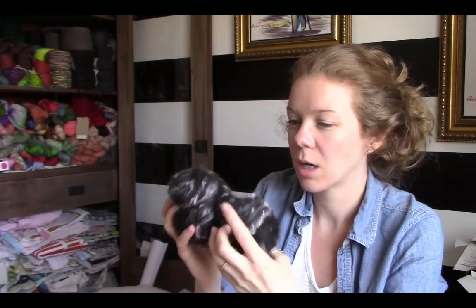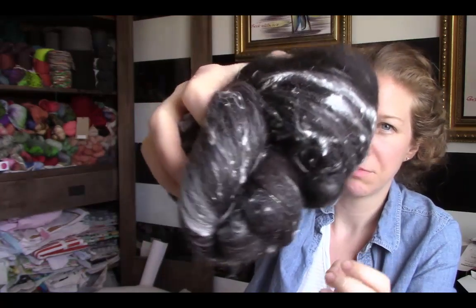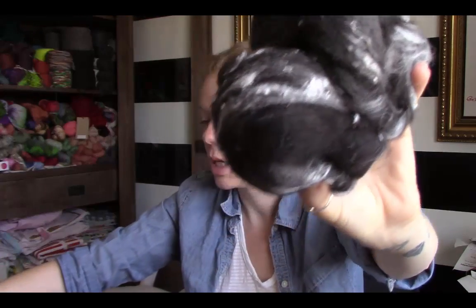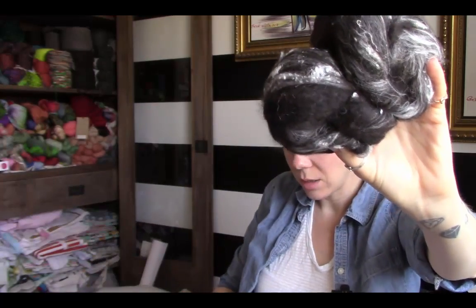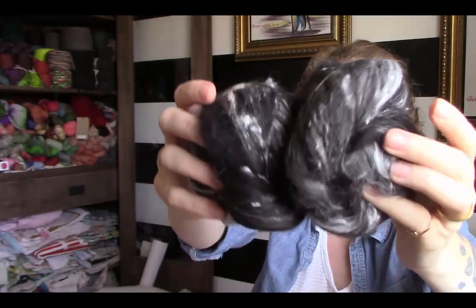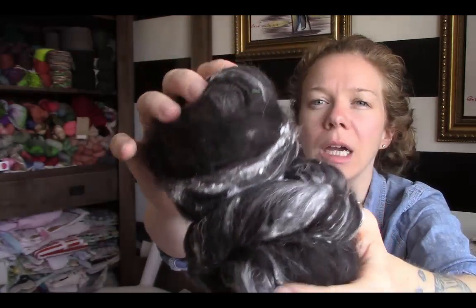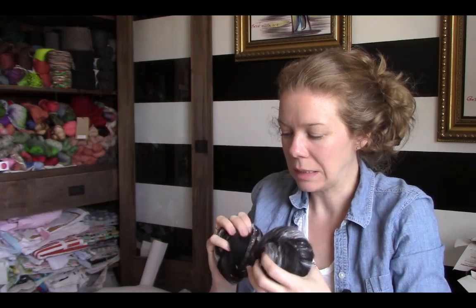I also picked up, this was what got me on the first order. And these are cookies and cream. And this is from the alpaca that she visited on a farm. It is so soft, so soft. It's alpaca, silk noil, nylon, and bamboo is what's in these cookies and cream, and they're just black and white, and oh my gosh, it's so yummy.